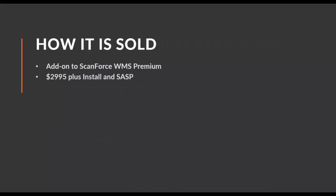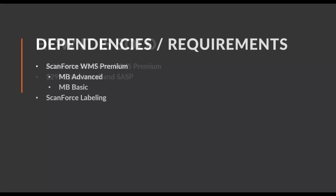All right, let's talk for a minute here about how this solution is actually sold. So this is an add-on to our WMS Premium solution. It's just a $29.95, gets you all integrations that I mentioned. It's actually an add-on, I should say here, and our manufacturing solutions as well. It's just this one set charge that gets you for the receiving, for the shipping, for the transfers, counts. And if you have our manufacturing automation as well, this still ties into that.